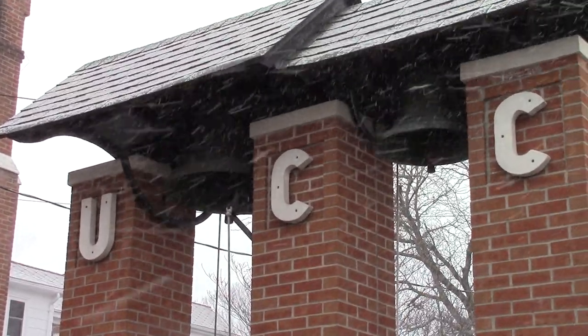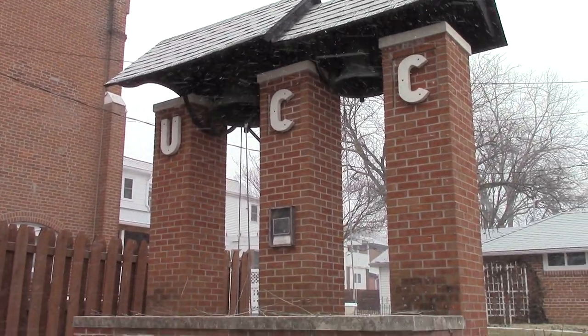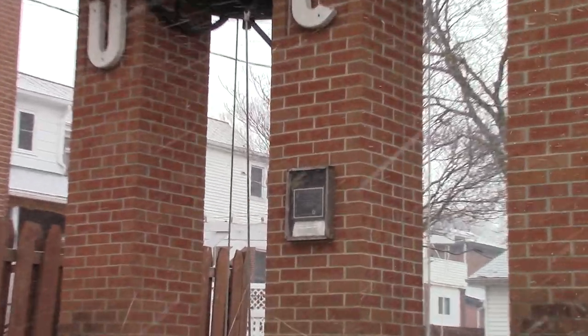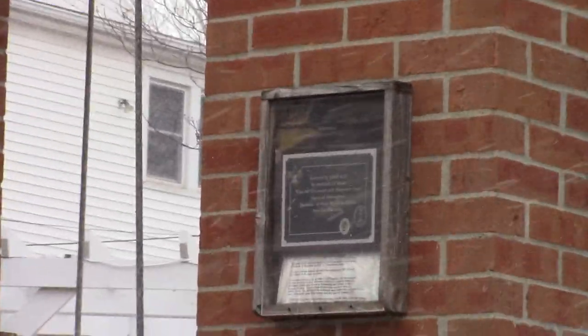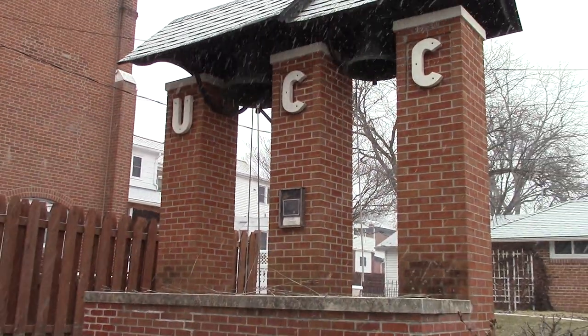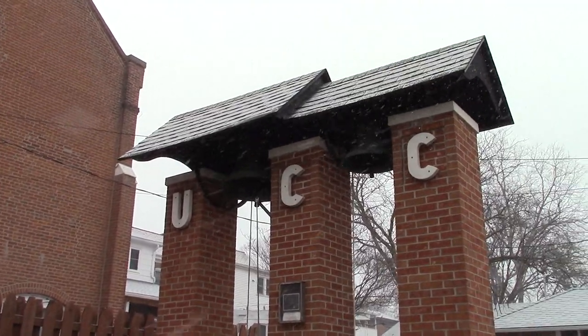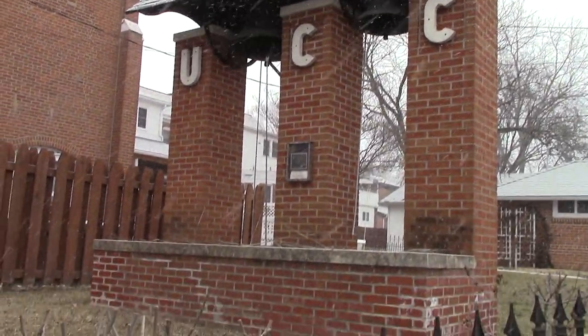And UCC does stand for United Church of Christ. So this is this particular sect of the church. There is a plaque there in the front. I'll try to zoom in a little bit. It's going to be kind of hard to read that, especially with the snow falling. And I am gated out right now, so I'm not just going to hop the fence to go look at it.